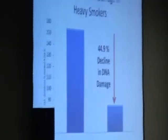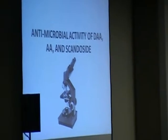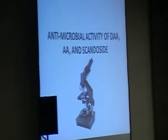Now, not to go too long, and to leave enough time for alpha, I'm going to share some antimicrobial activity of the iridoids in noni. In this experiment, Shishing isolated the iridoids in an extract from our noni fruit that contained DAA, AA, and scandoside. And we incubated pathogenic microorganisms in the presence of these iridoids. What that means is we gave these iridoids to bugs that cause food poisoning or some other disease state, and we wanted to see if the iridoids would kill them or keep them from growing.